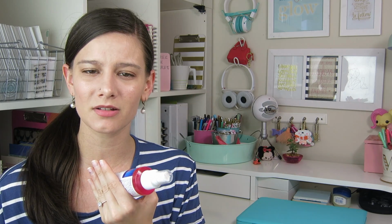So if you've been wanting to try apple cider vinegar as a toner, but you've been put off by the smell or by how much it burns if you have a cut on your face or something like that, definitely try mixing it with this. I definitely have been loving this toner and I will continue to use it.